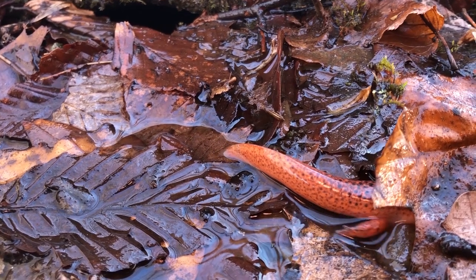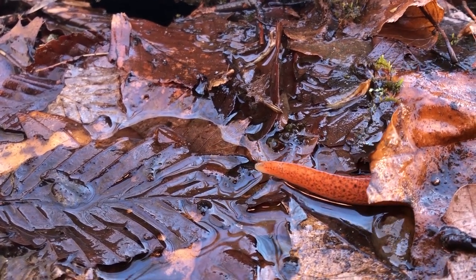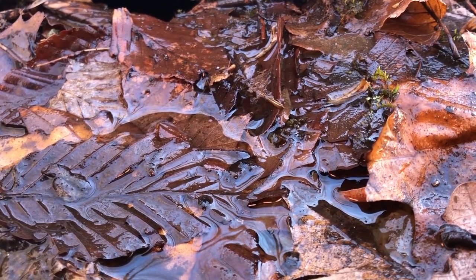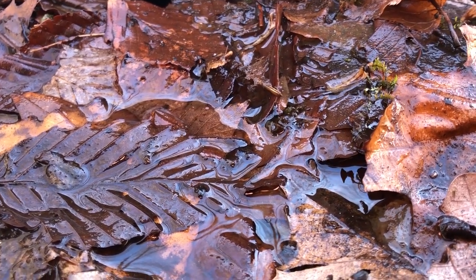This species gave me a run for my money these past few months, but perseverance pays off. If you're missing nature in your life, remember, you're going to keep missing it until you suck it up and step into the outdoors.